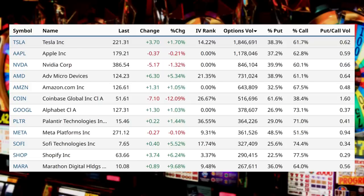You need to see 3.5-4% plus for the premiums to pay. So this is something you got to keep in mind. When everybody stampedes and buys calls, you probably want to do the opposite.